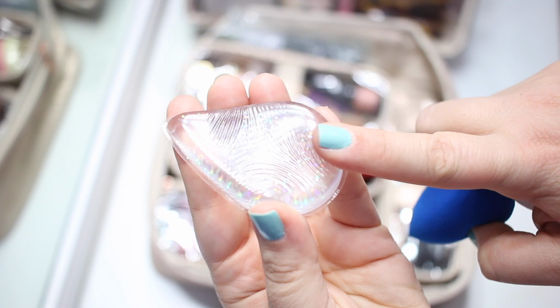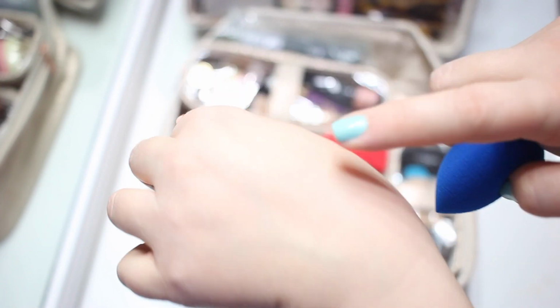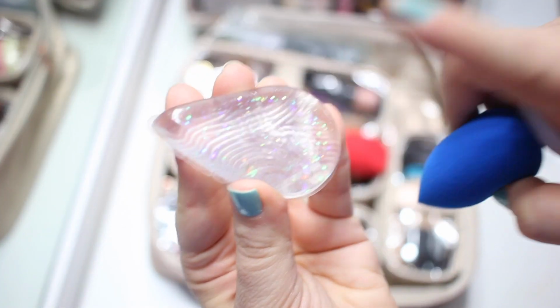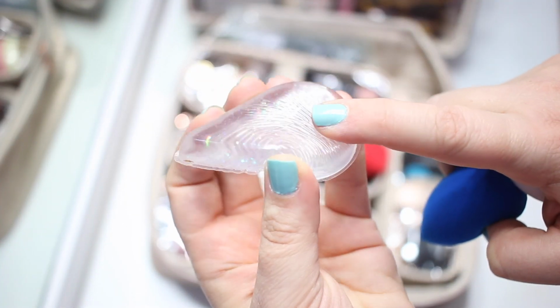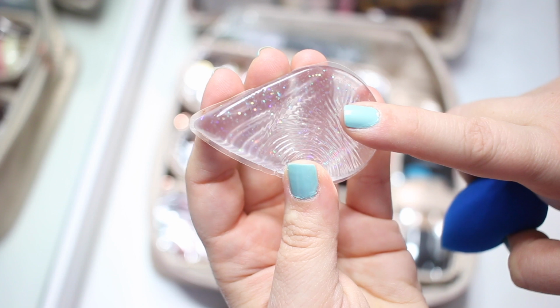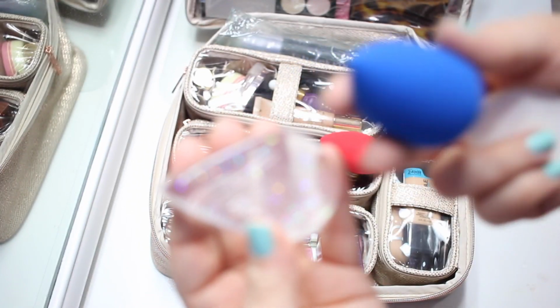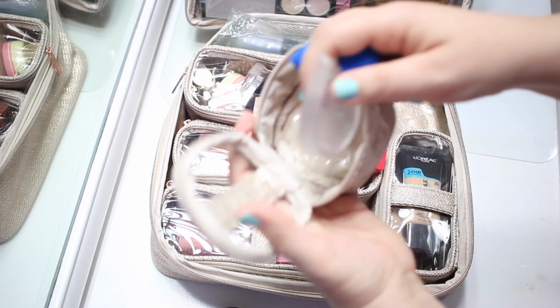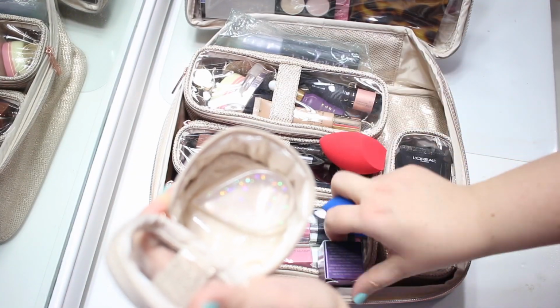But I like this because instead of pumping my foundation, sometimes I will pump it here and then dab it on my face. It doesn't absorb product, so it spreads the product well all over your skin. And then with a beauty blender or with your brush, you can just blend it all in, and it blends in very nicely. So that is everything that I have in this little baggie.